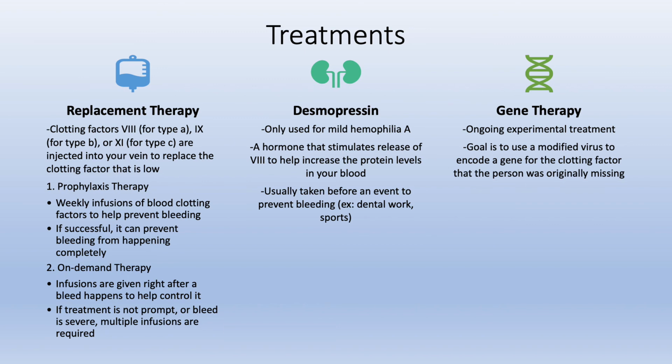Depending on the severity of your condition, there are two options to consider. The first being prophylaxis therapy. This is generally for patients with mild to moderate conditions. It is weekly infusions of blood clotting factors to help prevent bleeding. Children who get this treatment have been shown to have fewer bleeding episodes.